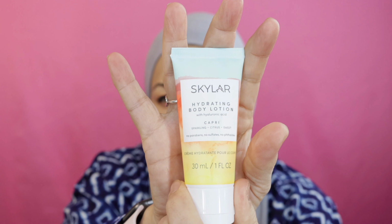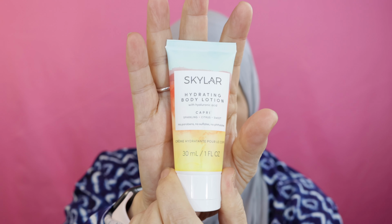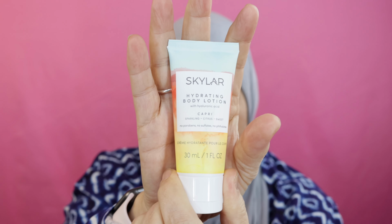Okay, the next one is Skylar Hydrating Body Lotion. Skylar. I've been seeing more and more by Skylar. I think they have, I don't know if Perfume Company. I don't know if it's the same company though.